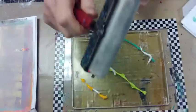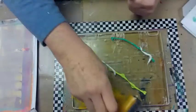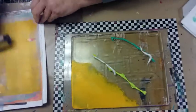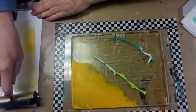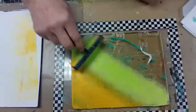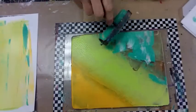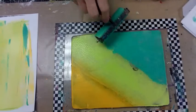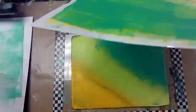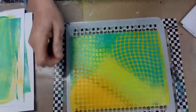Now I'm going to roll these paints out and keep each color separate, mixing in the iridescent medium and keeping them in their own little area on the plate, so I get a gradation in my design. I clean the brayer off in between. Now I'm going to try to go to this green. Clean that off. Now over here. Oops, now it's out of control. That's all right. Now let's go. Look, that stencil. I think I did that before. Let's see if we can pick that up.